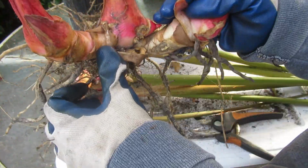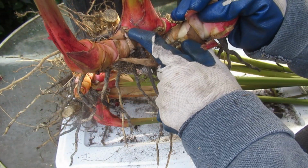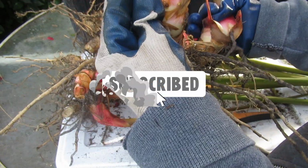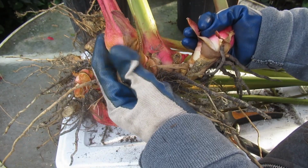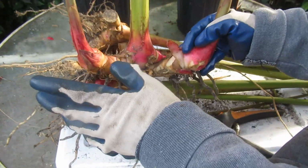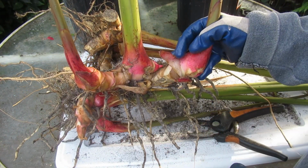Sometimes you can just kind of feel around on it. One might come out there because it is swelling up a little bit. One might come out in here because it is swelling up a little bit. But right now I have 1, 2, 3, 4 plants.